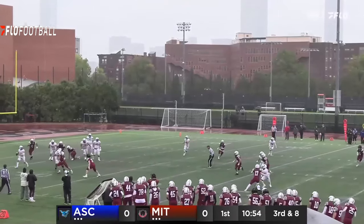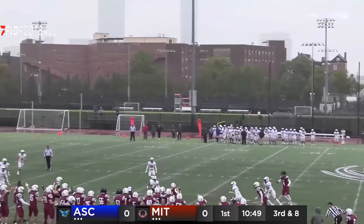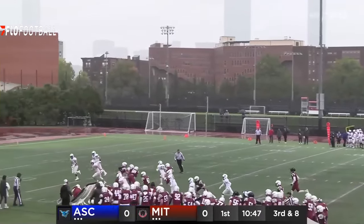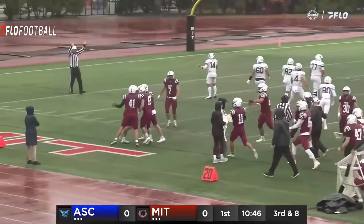As he escapes the sack, he's gonna throw. He gets picked off. Oh my goodness! He lunges along the sideline. What a play!